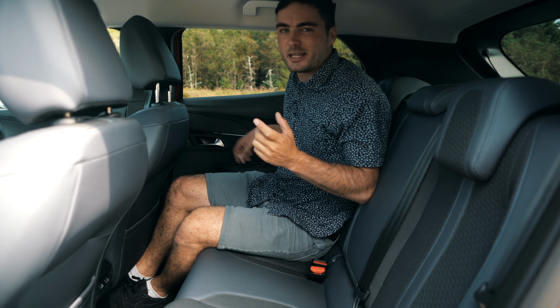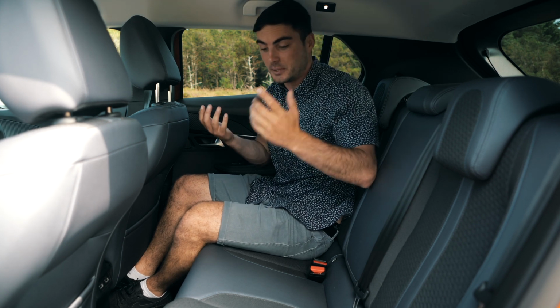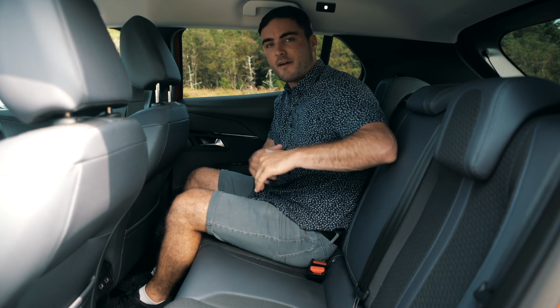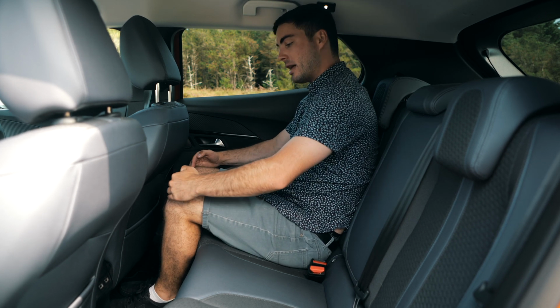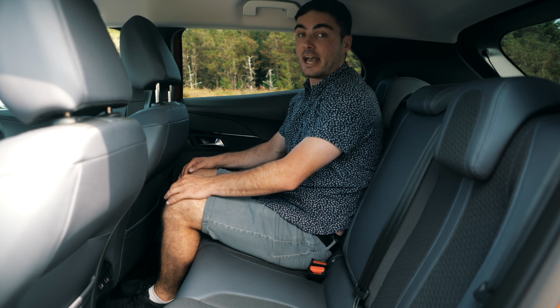In fact, something like an Audi, you get this clip and you'll end up losing it. So big fan of that. Now, bigger passengers like myself, well, good knee room, decent headroom, I can't complain.